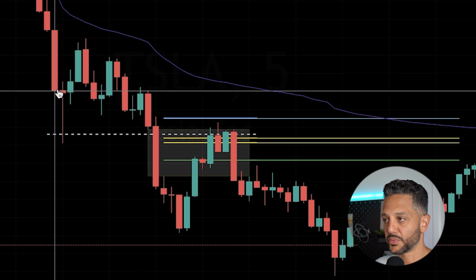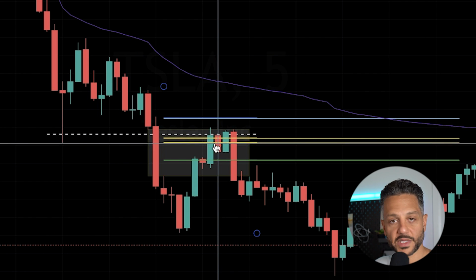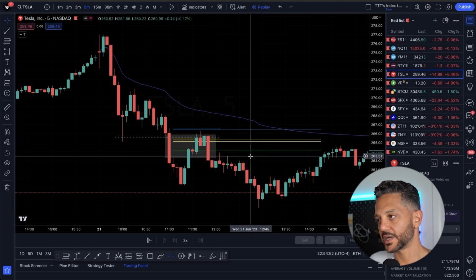This right here was support. As you can see, a couple of candles here finding support. Once we broke below, now it is resistance. 4 areas of confluence. You're going to have to pry this mouse out of my hand before I don't take this trade. So ended up taking that trade.